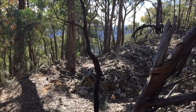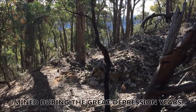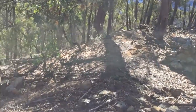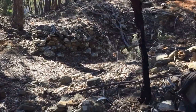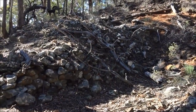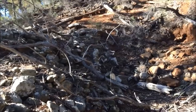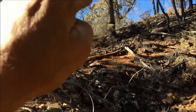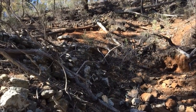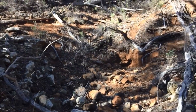The young fella who contacted me about this property, it was his great-grandfather who opened this area up, who found the gold here. As I move around to where the actual mine is, you can see the massive amount of work that was done here. The old boys traced the gold up from the creek, which is way over the other side of this hill. They traced it up to here, and they found an old riverbed here. They put a drive straight into the side of the hill here.